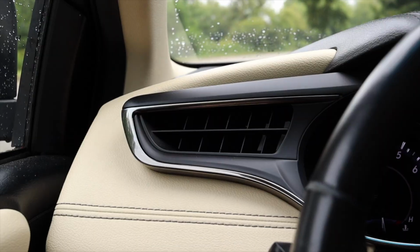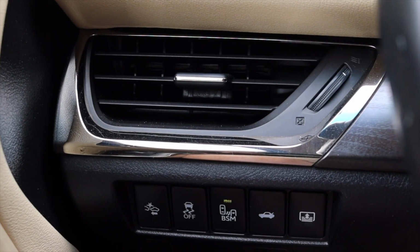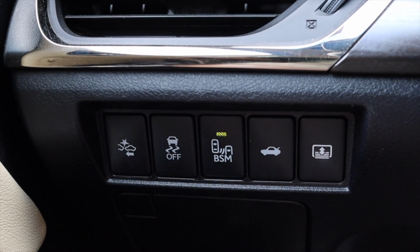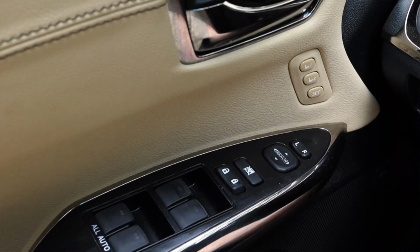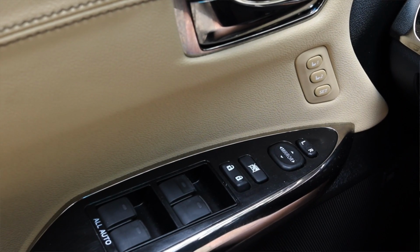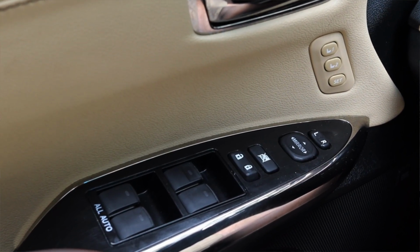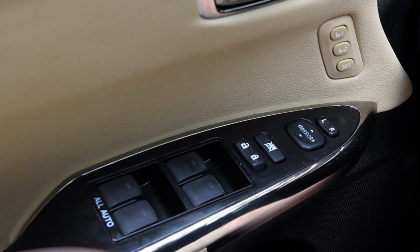Off to the left, we have 2 climate control vents, pre-collision warning, traction control off, blind spot monitoring, trunk release, and the rear sunshade, which does still work, as you can see over my shoulder. Absolutely love those rear sunshades. On the door, we have 2 levels of memory seats, power mirrors, power locks, and power windows, all of which are auto, and they made sure that you knew that with their caps lock on.